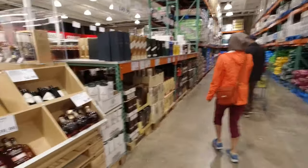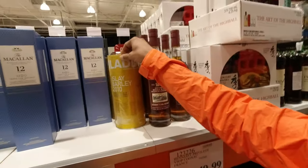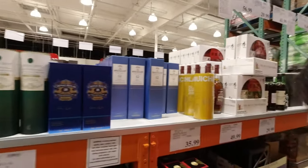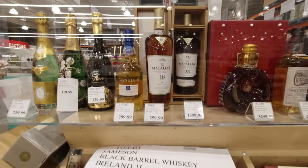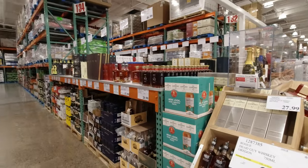One more Costco before getting home. Our Isle of Barley is getting a bit low, and this one had some. No, not that one. Oh, it's down to the last row. We got that. I'm going to put it in your bag. It's okay. Quickly check the others. Last cabinet. No, that's it. We're just here for the Isle of Barley.